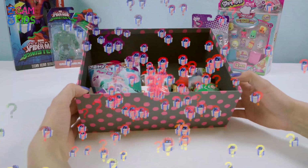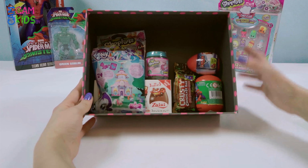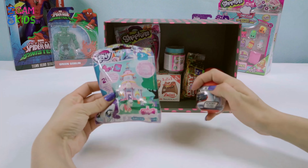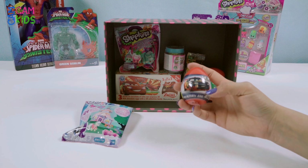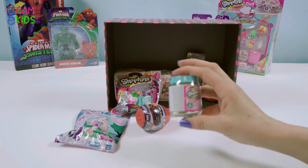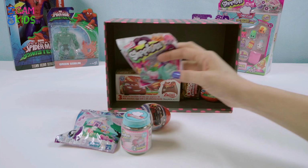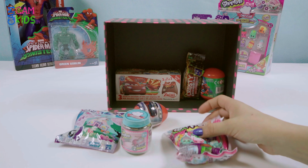Oh my god, there's so many toys in here. Oh my gosh! Pony, Shopkins, Krusty, they're all here. Come on guys, here is Little Pony. This is McQueen. Shopkins. I'm going to have so many Shopkins. Look, here's Krusty's.